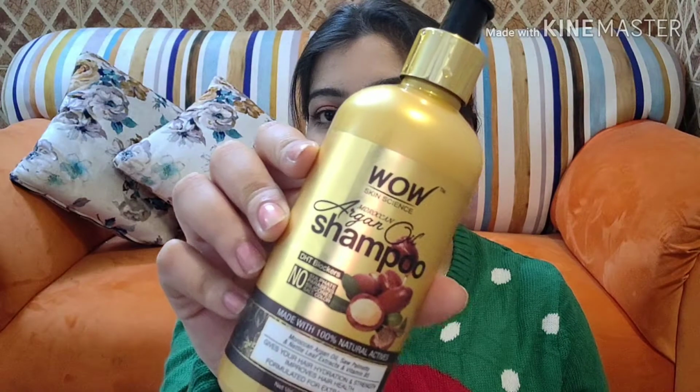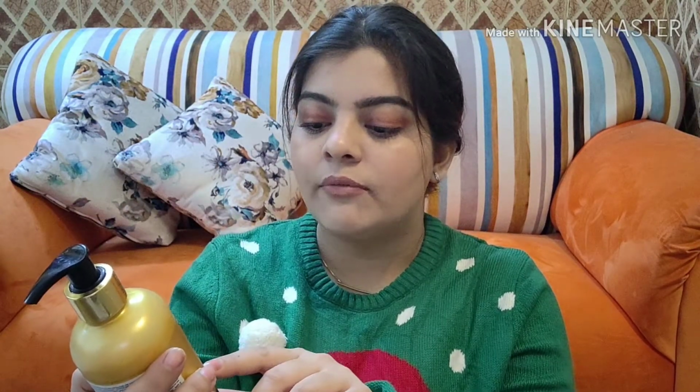So the shampoo, I switched to this shampoo from Wow only. So this is their argan oil shampoo, DHT blockers. And the great thing about Bavuk shampoos and products is that they don't have sulfate, paraben, silicone, salt or color. Love this fact about them, and I think because they don't have a lot of chemicals and things like that, my hair quality is getting very, very better.